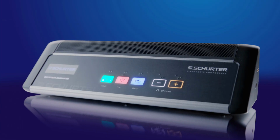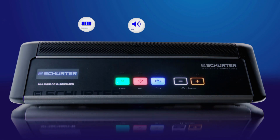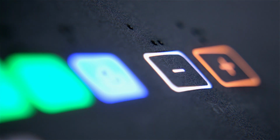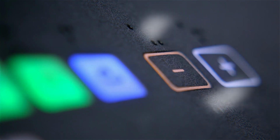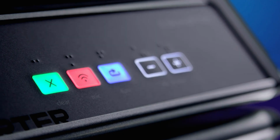When reaching defined values, for example filling levels, volume, or brightness, this can be indicated by a color change in the illumination of the keys. The status of the device function in use can be visualized with well-known color signals.